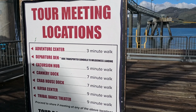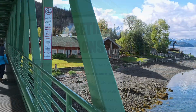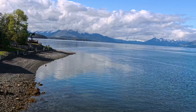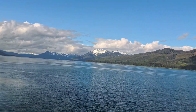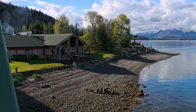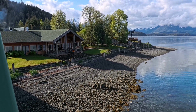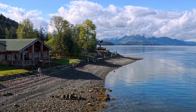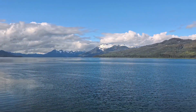Cannery, Crab House, Kayak Center, Tribal Dance Theater. Very cool. Oh my gosh, we've been here for literally less than 2 minutes and I'm in love. Look at this view. Is that not stunning? And then over here we have parts of the island. There's a giant orca statue over there on the right. Look at the little fire burning lodge here in the front. And snowy capped mountains in the back. I never thought I'd come here. This is a trip of a lifetime.